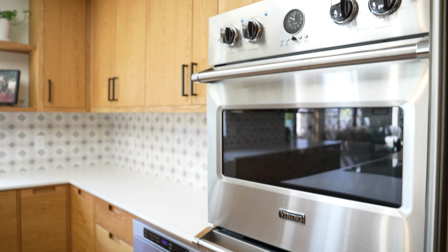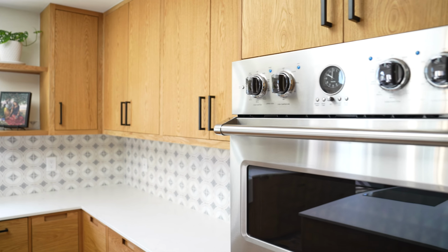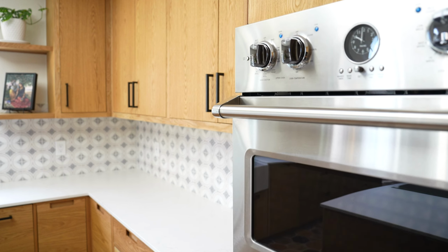I bake a lot and I love making pizza with my son, for example, and putting a baking stone in this. Oh my gosh, what used to take hours to heat up takes a fraction of that time now. And just how evenly everything bakes. Plus the space. I love the size.